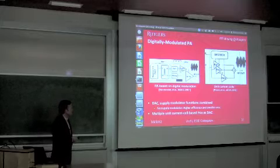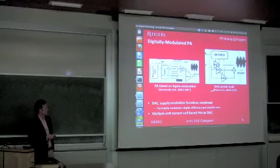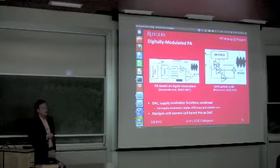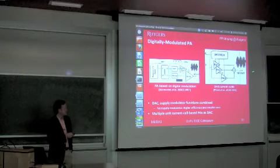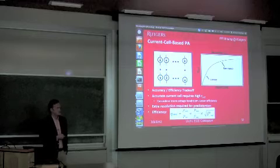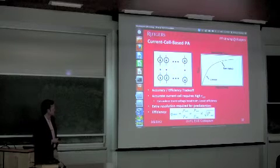So there were 2 kind of competing architectures that were introduced in the last couple of years, one by Kavusian in 2007 and one by Presti in 2009. They both more or less use the same topology, where the power amplifier is implemented as a unit current cell, and that unit current cell is summed at the output node. The problem with using a unit current cell-based digital power amplifier is that ideal current cells need to have infinite output impedances.